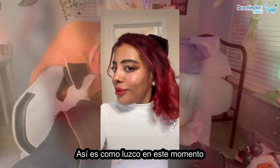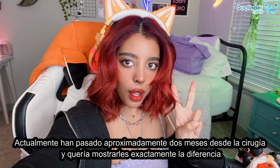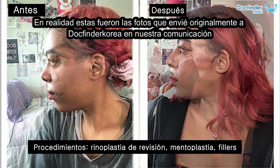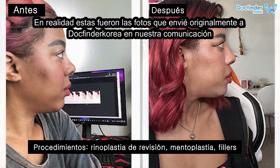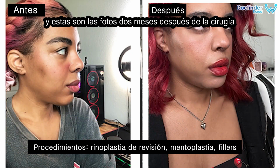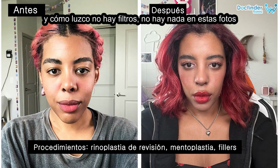This is what I look like right now. I took this picture a couple of days ago. I'm just so happy. It's actually been 2 months post-op. And so I wanted to show you guys exactly the difference so you can see exactly what I looked like before. These were the pictures I actually sent to Docfinderkorea originally in our communication so that they could determine how everything would be done. And then these are the pictures of afterwards, 2 months post-op, and what I'm looking like.